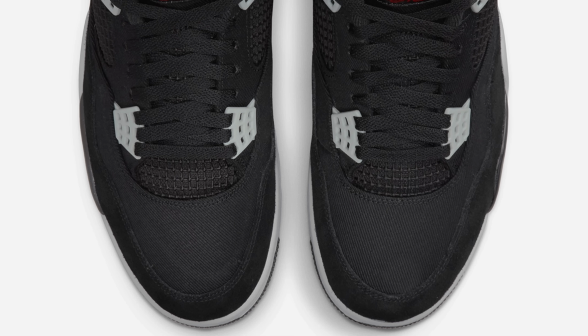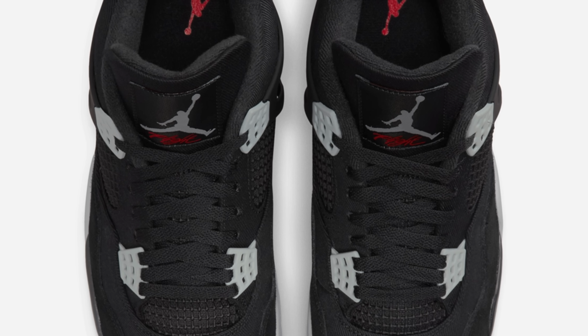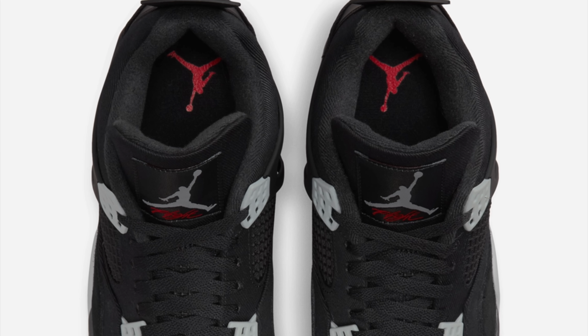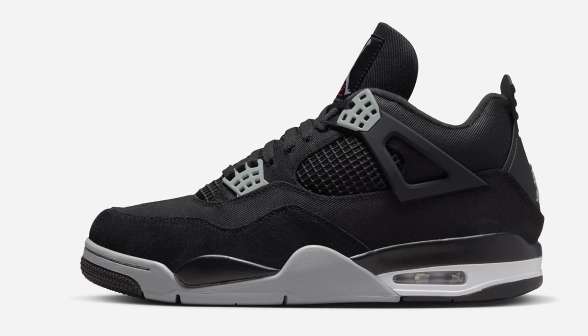Yes, the upper of this shoe is still canvas, but unlike the Blank Canvases, this shoe does not come in a white upper, so it can't really be customized. I mean, I guess it could be, but it's not exactly the same thing. However, I do have to say that aesthetically and wearability wise, this shoe is absolutely a better sneaker.